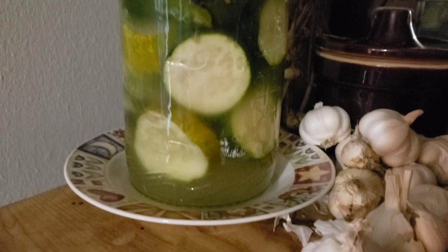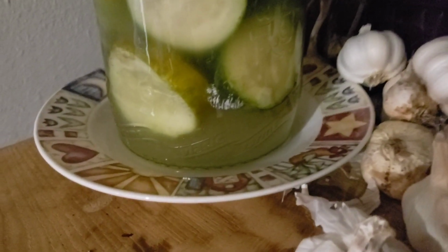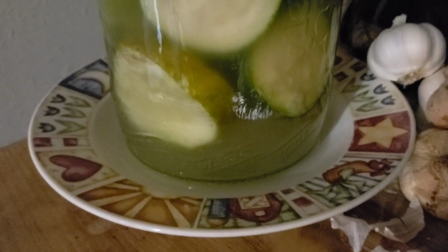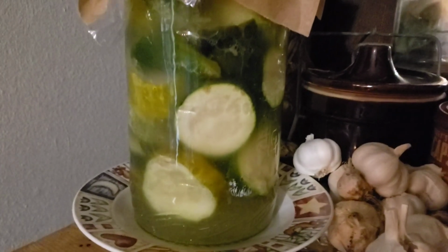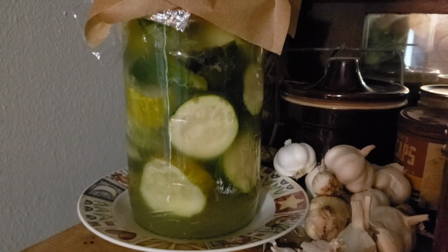And then after a few days, it's going to bubble, it's going to leak out. You want to set it on a plate or something, because it will create a big mess. Put it in a cool, dark spot of your house and just let it ferment. And it being cloudy is absolutely normal. Some people get a little scared, like, what is happening here? But it's doing what it's supposed to do. Just like this. It's beautiful.